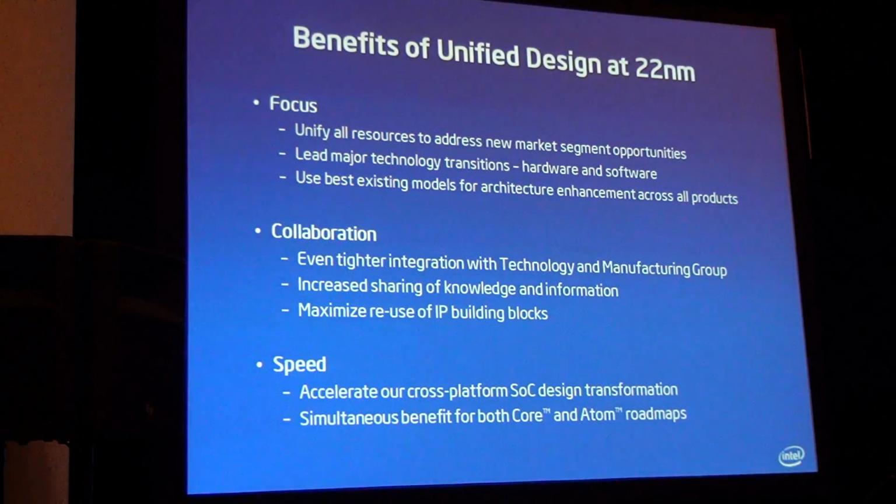Okay, so benefits there. We're really getting the focus of one organization rather than two organizations here. We're unifying all those resources that have been previously distributed. We're going to have better collaboration. We're going to have an even tighter relationship between our design groups and the technology and manufacturing group. And we're going to have better collaboration between the people who previously have been separately designing Core and Atom.